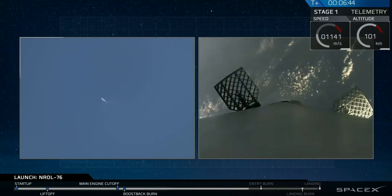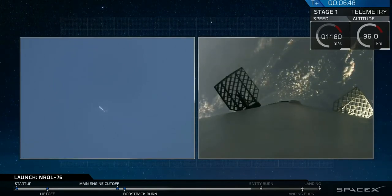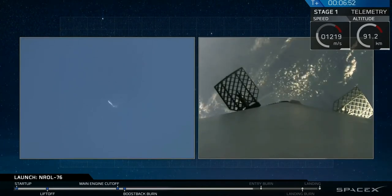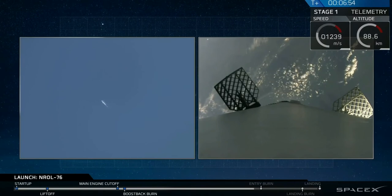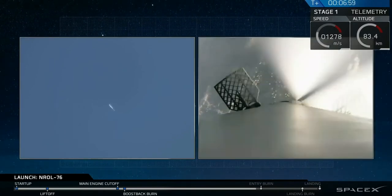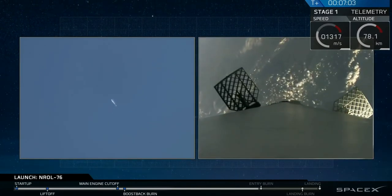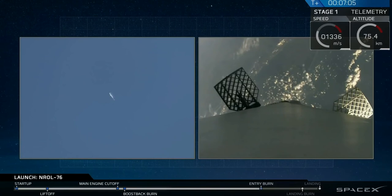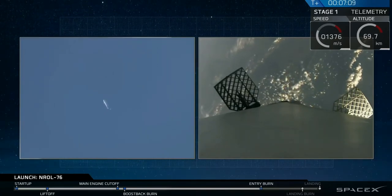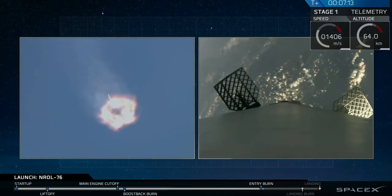If you're just tuning in, we're watching the first stage as it's falling back to Earth in a guided descent back to landing zone 1. We have an entry burn coming up in about 15 seconds. 3-engine entry burn. Stage 1 entry burn startup. And we've entered the entry burn startup. And we have ignition of the entry burn.